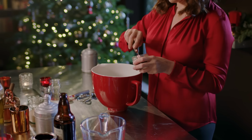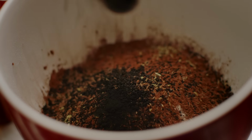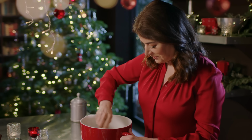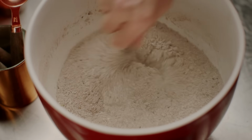Don't panic, but I add a teaspoon of something called activated charcoal. It just makes the darkness of the bread even more intense and is entirely optional. It's just as gorgeous without it.